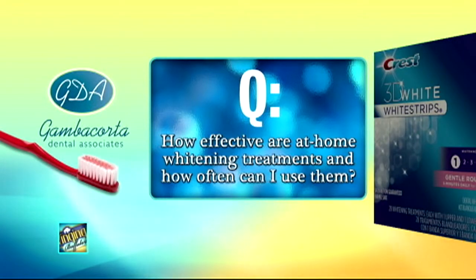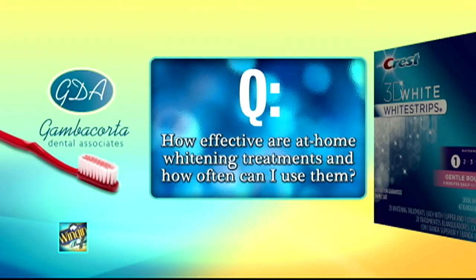Sure. First one was, how effective are at-home whitening treatments? And part B of that question was, how often should I be using them? Over-the-counter treatments are very effective. The difference between an at-home treatment as compared to one that you'd receive in the dental office is it may take you a little longer to get the desired effect. You may not get the same effect with the over-the-counter treatments, and any of the sensitivity that you might develop with the over-the-counter stuff, you may not have solutions to that. So the in-office stuff is a little bit more controlled. The over-the-counter things will probably take you a little longer, but they are effective.